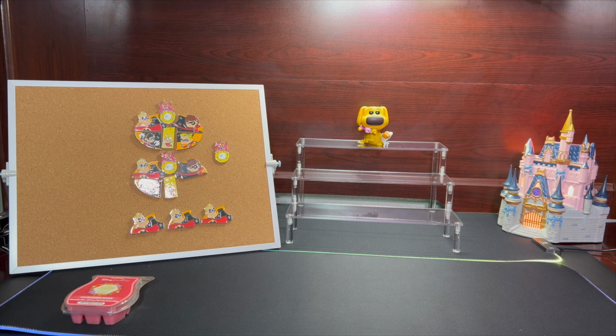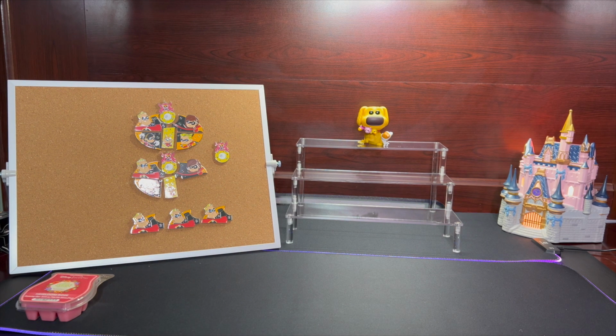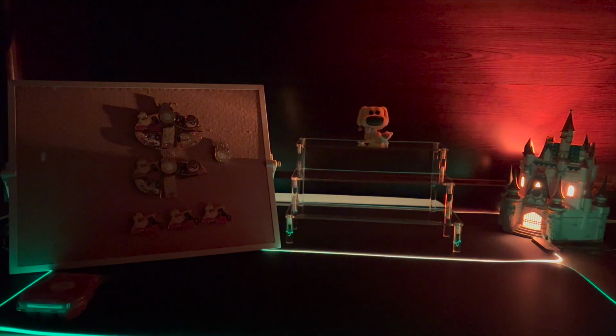And I think the castle deserves, you guys, another look. Another look. Yeah. All right. Let's turn off the lights. Yes. Let's turn off the lights, you guys, just so we can show you how beautiful this castle really is. Turn off the lights. Ready? 3, 2, 1. Oh.